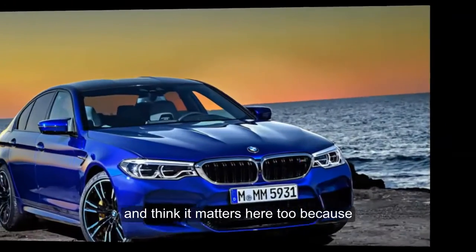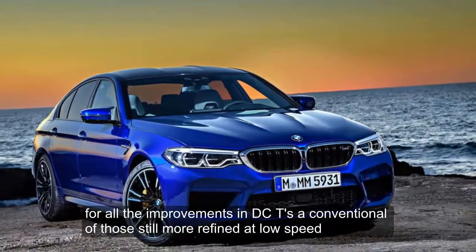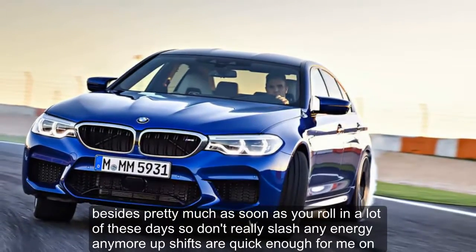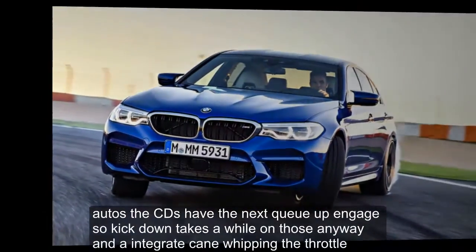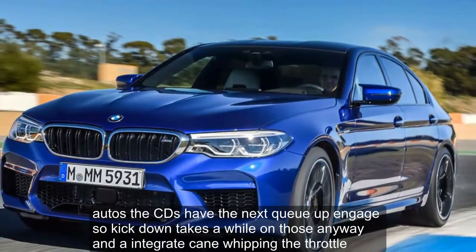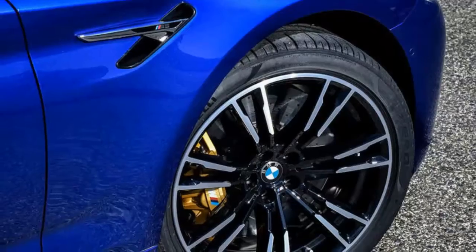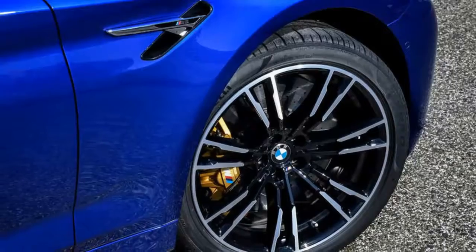I think it matters here too because, for all the improvements in DCTs, a conventional auto is still more refined at low speed. Besides, pretty much as soon as you're rolling, they lock up these days so don't really slush any energy anymore. Upshifts are quick enough for me on autos. DCTs have the next gear up engaged so kick down takes a while on those anyway and, under braking, blipping the throttle means that to an extent it doesn't matter how fast downshifts are. So, as with, say, an Aston Martin, I think a full auto would probably suit an M5 anyway.